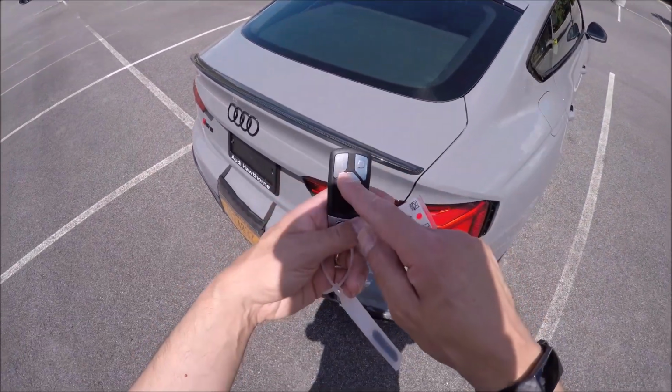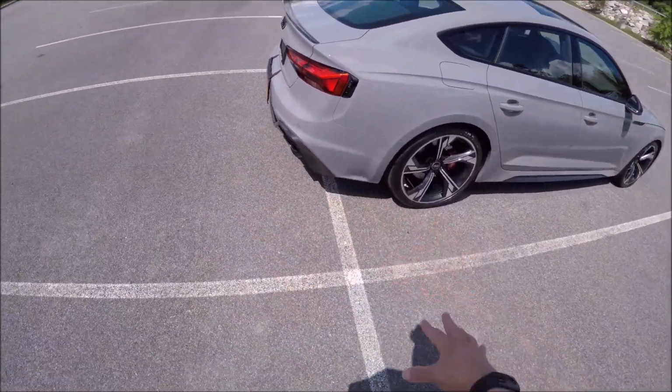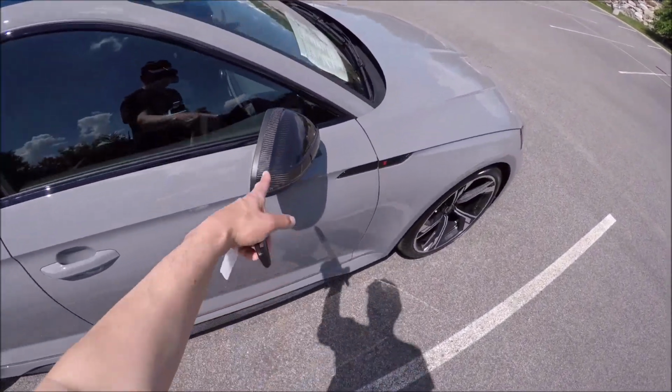We can press the buttons. We have the unlock 2 times for the trunk button. We got the carbon fiber on the rear diffuser. We got the carbon fiber on the side mirrors here.